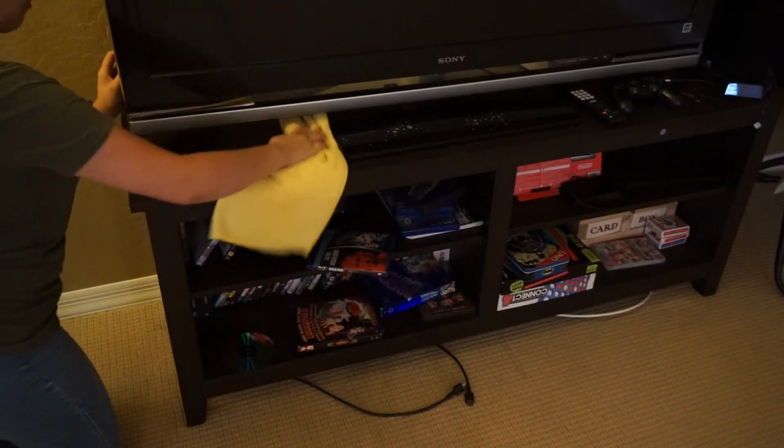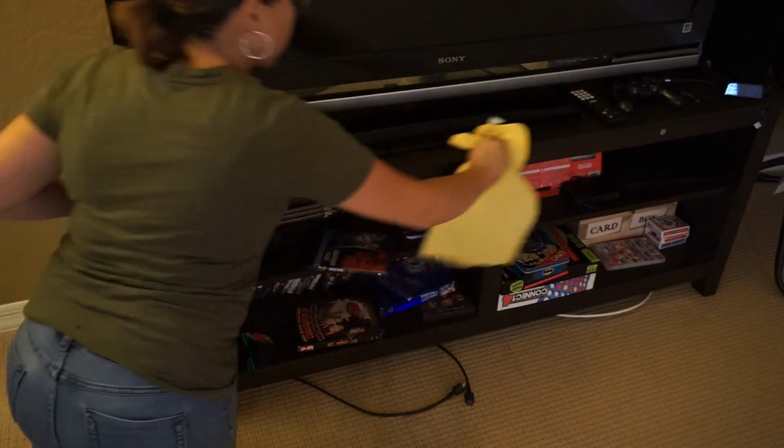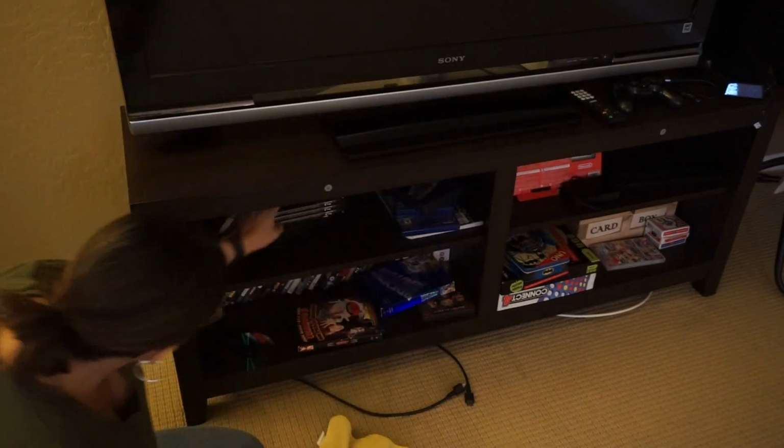And I'm giving the entertainment center a good wipe down because I haven't done this in quite some time. And then I'm just going to organize this mess here.